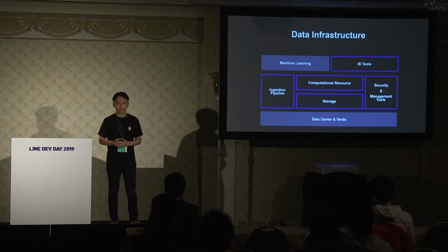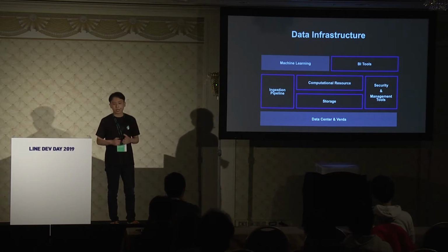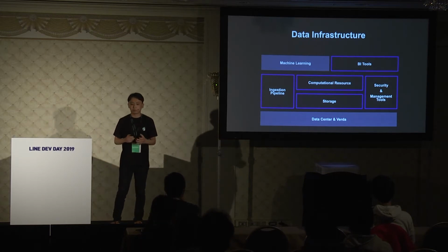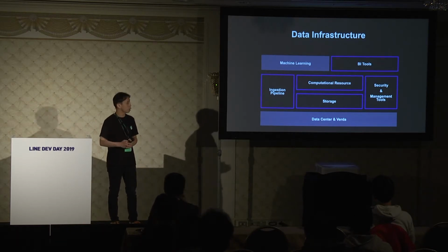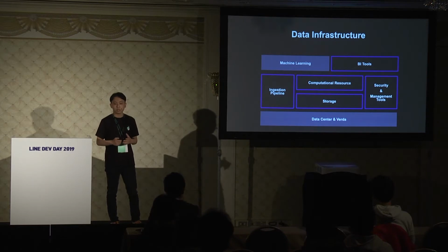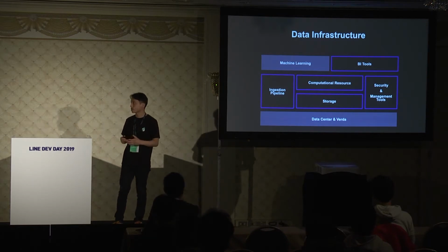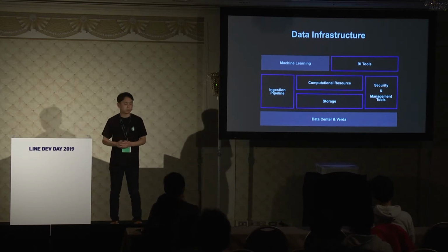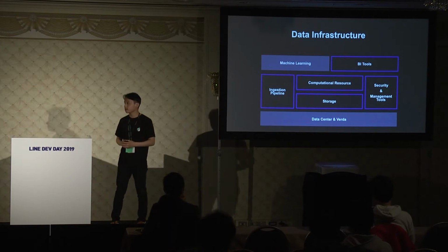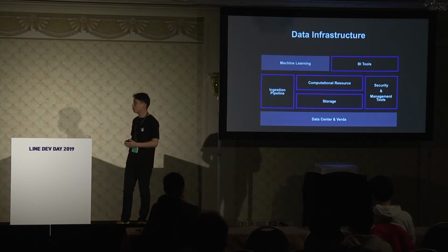At the highest layer, BI tools and the machine learning platform provide a higher level API for our end users to use. And also, we are using other open source projects such as Elasticsearch, Jupyter, and Kubernetes to add more possibilities to the platform. I think the infrastructure is very common. So what is special at Line?